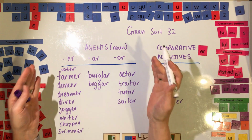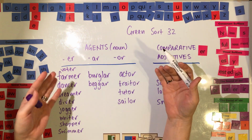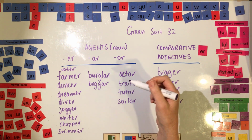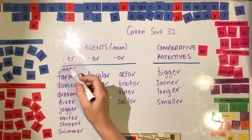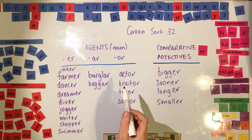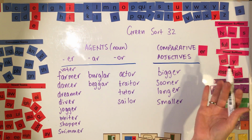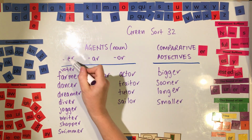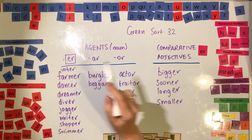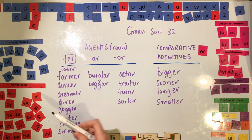So if you were in a spelling test or you were just writing something and you wanted to write a person who did something, like a farmer or a dancer or an actor or banker, you'd think, I could end up with ER, AR or OR. Which one, if you didn't have a clue, what's your safest bet if you just had to take an educated guess? Hopefully you're seeing that this is the majority. So worst case, if you're going to have a guess, this is your safest bet. ER is your safest bet. So pretty much use ER unless you know it's not.